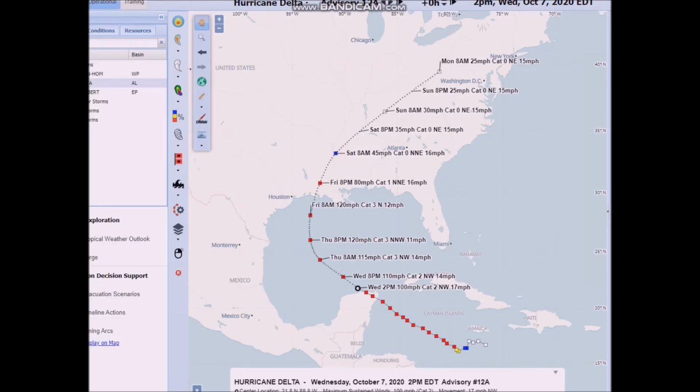Clicked on to the long-range weather forecast discussion for October 10th to 24th. First, we're going to talk about Hurricane Delta. Here's the current location as of 2 p.m., located at 21.8 north, longitude 88.8 west. Maximum sustained winds are now 100 miles per hour, and it's down to a Cat 2. It's a little faster at 17 miles per hour towards the northwest.